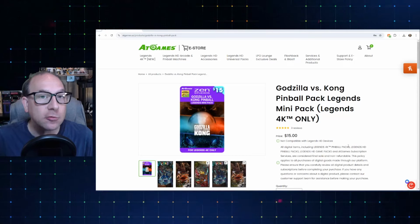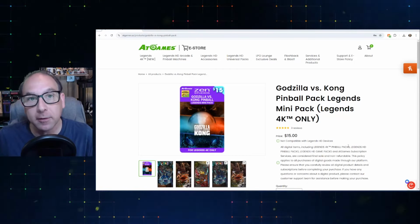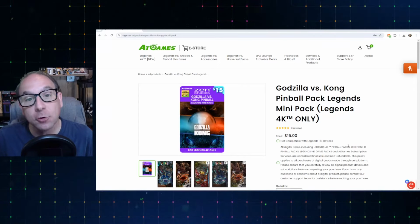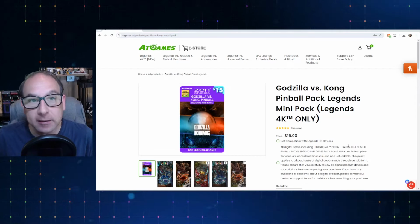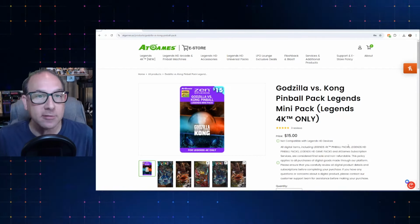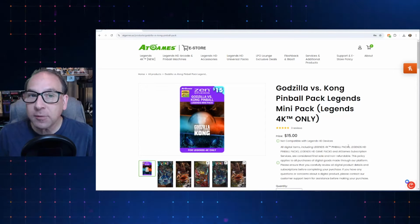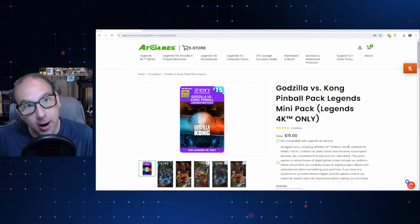At the beginning of July, when their calendar came out, they did have this on the schedule for the very end of the month. And here we are. So you can now purchase the Godzilla vs. Kong Pinball Pack for $15. Again, at $15 with 3 tables, I think that's a pretty decent deal. You get the Godzilla themed table, the Kong themed table, and then, of course, the Godzilla vs. Kong themed table. Now, in my personal opinion, I do think the Godzilla vs. Kong Pinball Pack is a lot of fun.